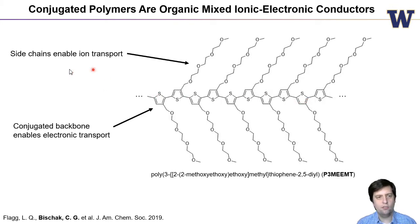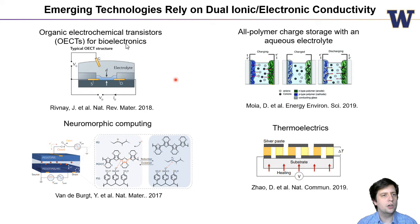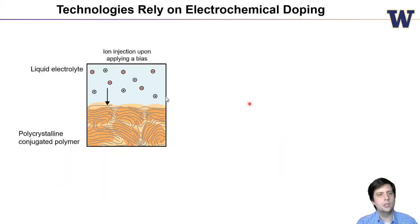And because these materials have this dual transport property, so they can transport both ions and electrons, they have really interesting properties that are useful for a number of different technologies. So some examples of those technologies are organic electrochemical transistors. These are really important devices for bioelectronics that allow you to convert ionic signals to electronic signals and vice versa. These are also really promising for charge storage applications, particularly when you really need fast charging and discharging times. They're also important for neuromorphic computing and thermoelectric applications. And so all of these technologies rely on this process that we call electrochemical doping.